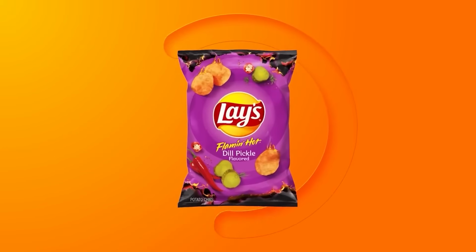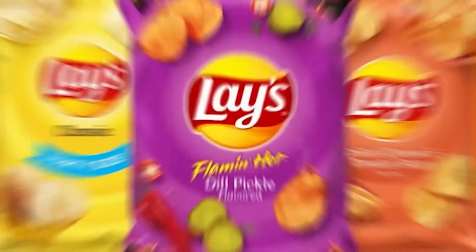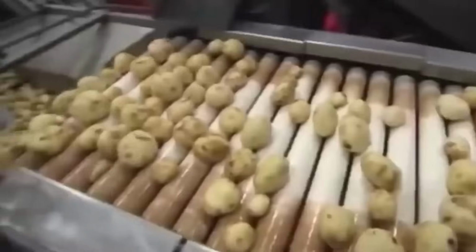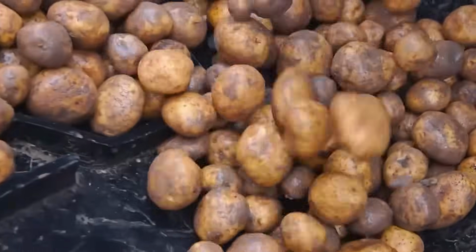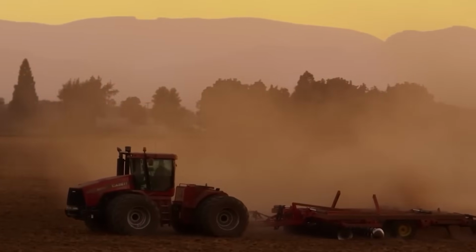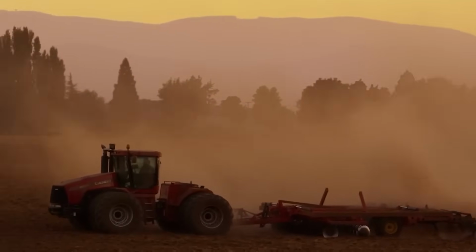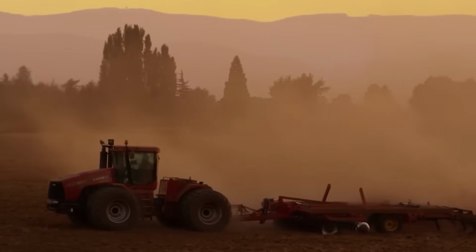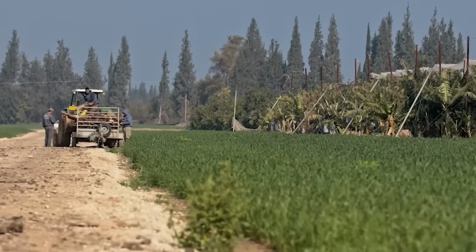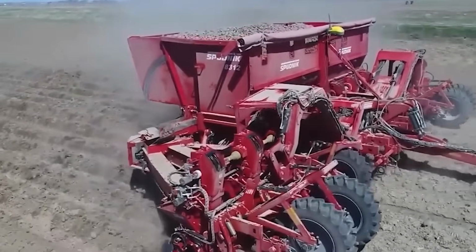The journey of a Lay's potato chip begins long before it reaches the factory. It starts in carefully selected farms, where high-quality potatoes are cultivated under strict agricultural standards. Lay's manufacturers work closely with farmers to ensure that only the best potato varieties are used, focusing on those with the right balance of starch and moisture. This is crucial because the composition of the potato determines how well it crisps during frying and how it absorbs seasoning.